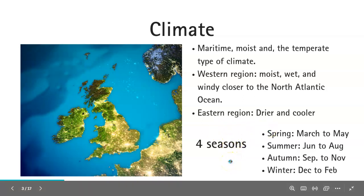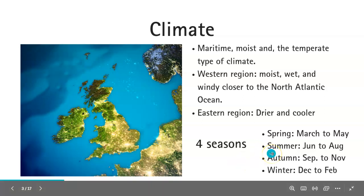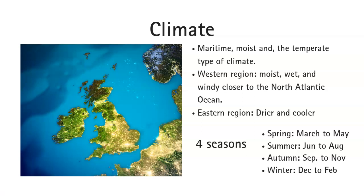It has four main seasons: spring, which extends from March to May; summer, June to August; autumn, September to November; and winter, December to February. So before sizing any solar power system, before finding how much energy a particular solar power system is producing and what kind of savings you would be getting in a year or over a lifetime, it is very important to understand the location and the climate of that particular region.